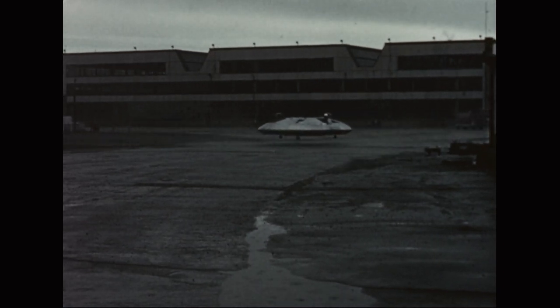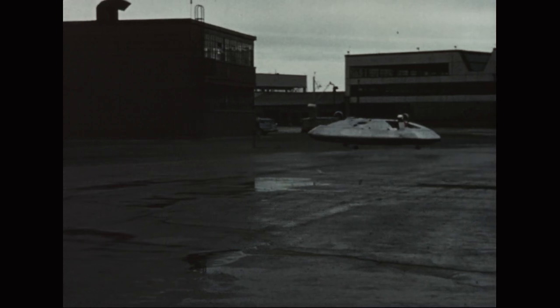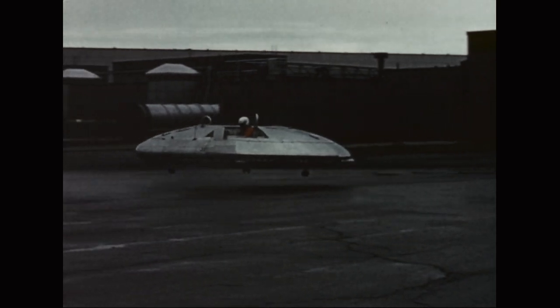Despite unfavorable weather on the day of the flight demonstration, the Avrocar again displayed its ability to operate over terrain which had hitherto been beyond the capability of ground effect machines.